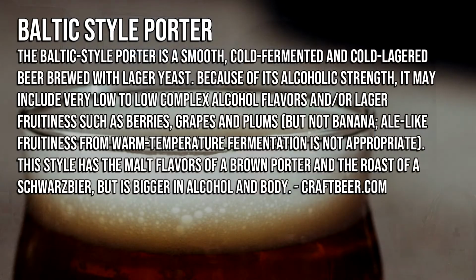This is the Baltic style porter, and from the craftbeer.com website, they mentioned that the Baltic style porter is a smooth, cold fermented and cold lagered beer brewed with lager yeast. Because of its alcoholic strength, it may include very low to low complex alcohol flavors and or lager fruitiness such as berries, grapes, and plums, but not banana. Ale-like fruitiness from warm temperature fermentation is not appropriate. This style has the malt flavor of a brown porter and the roast of a Schwarzbier, but it's bigger in alcohol and body. So that's pretty good actually.